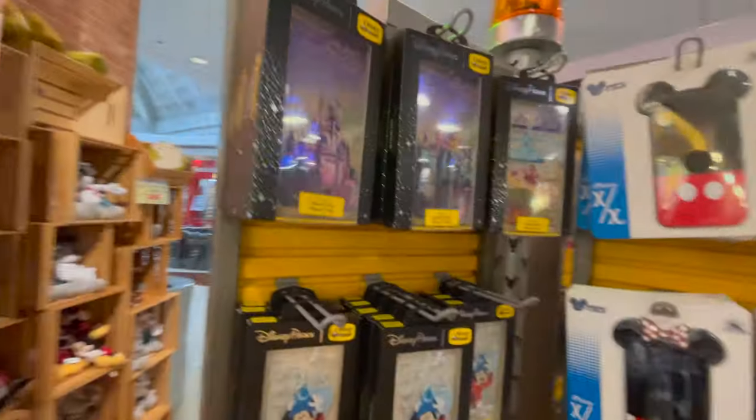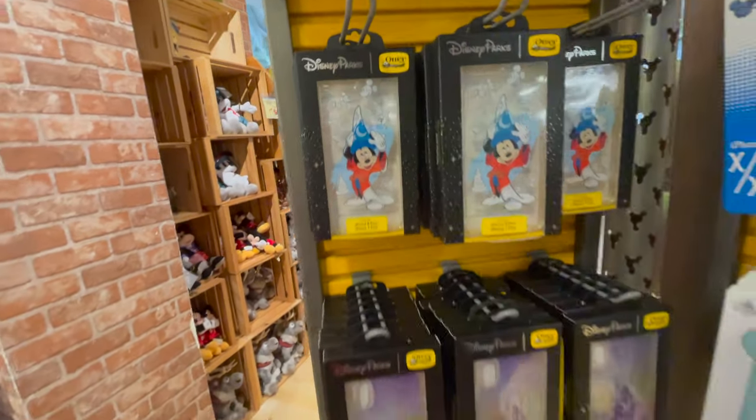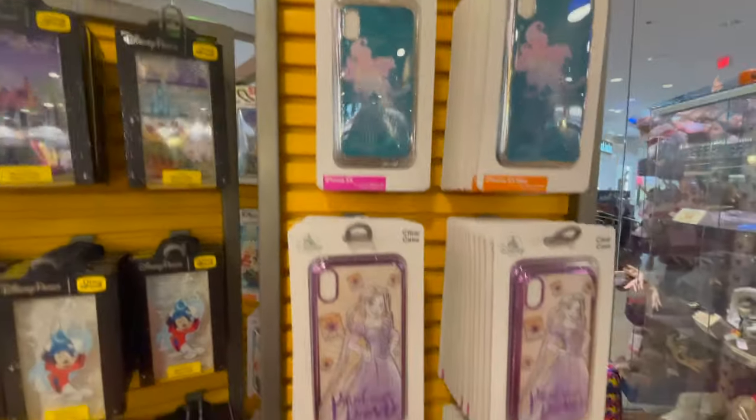So we have some more phone cases on this side. I would totally get this one if they had it for the iPhone 12, but oh well. We'll be in the park and then we can. So these are cute.